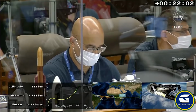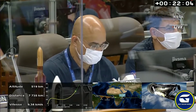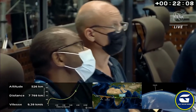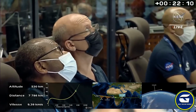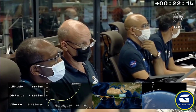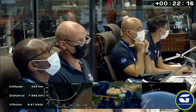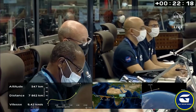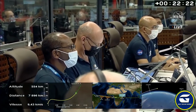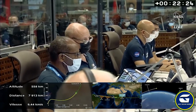22 minutes into the flight. Less than 3 minutes of powered flight remaining. Flight control is calm. Smooth flight control. And again, as we've mentioned before, all parameters on board are normal, everything nominal reported by the range operations manager.